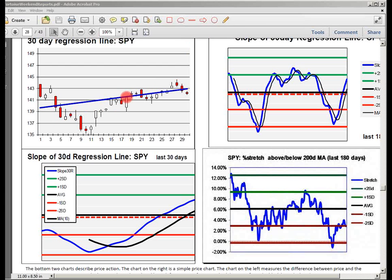The 30-day regression line in the northwest corner. You can see that it crossed over, in the bottom southwest corner, its own 10-period moving average back here early, about 15 or 20 days ago, which suggested that maybe the previous swing low was actually a swing low, and that the trend had changed to the upside. That allowed us to get some early insights into the up move, which turned out to be in the northeast corner.